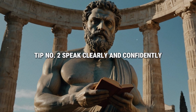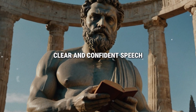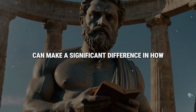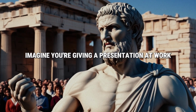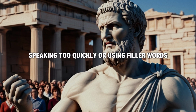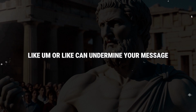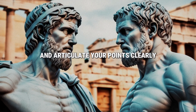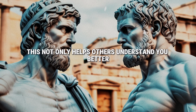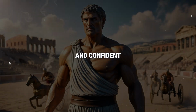Tip number 2. Speak clearly and confidently. Clear and confident speech can make a significant difference in how you're perceived. Imagine you're giving a presentation at work. Speaking too quickly or using filler words like um or like can undermine your message. Instead, practice pausing to gather your thoughts and articulate your points clearly. This not only helps others understand you better, but also gives the impression that you're knowledgeable and confident.